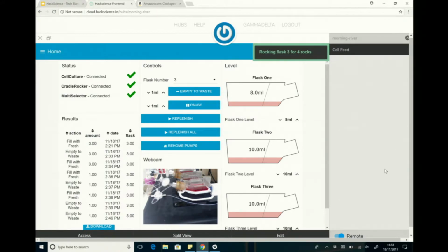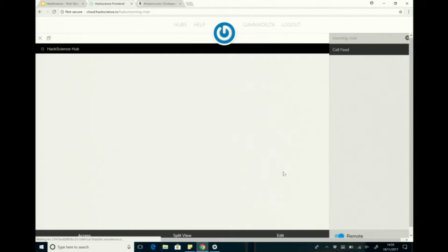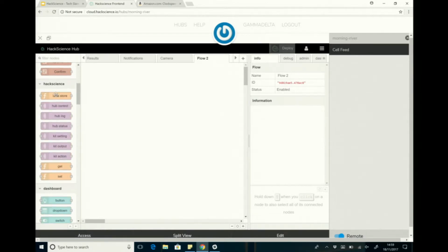But that's not all. As I mentioned, today when we're doing manual processes, it's really hard to reproduce. So one of the things which is interesting with what we've done is any researcher can basically modify the protocols without having to write any code. For example, if I decided that for my cells it might make sense to rock it 5 times, I can create a new button that rocks 5 times.